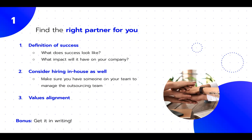So for example, and this is a little thing, but if you work with a partner in another country, are they going to observe UK bank holidays or bank holidays in their own country? This can be really important if, for example, you discover a bug on your website and the whole team isn't working because it's a bank holiday in their country. So yeah, those are the three tips to think about when you're choosing a partner.